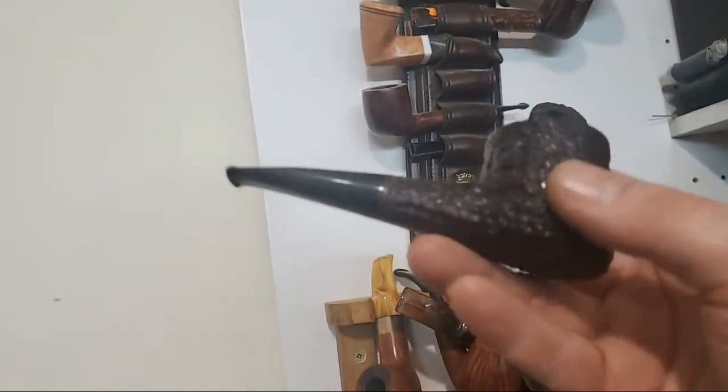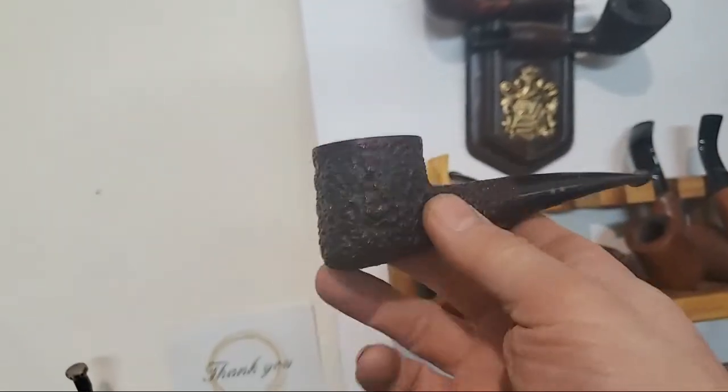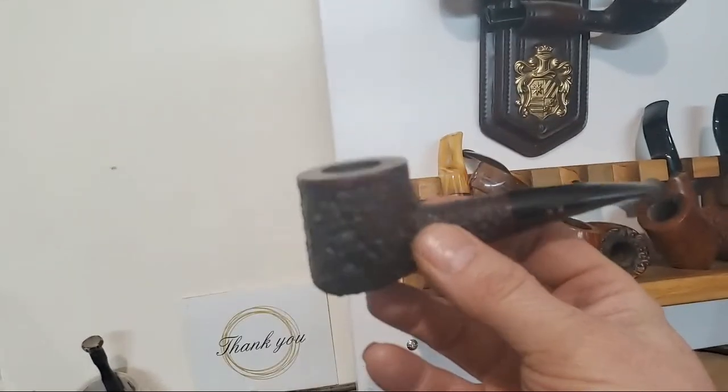Next up we have the 2019 Briar Blues Pipe of the Year, the Radice, which sees a fair bit of use.